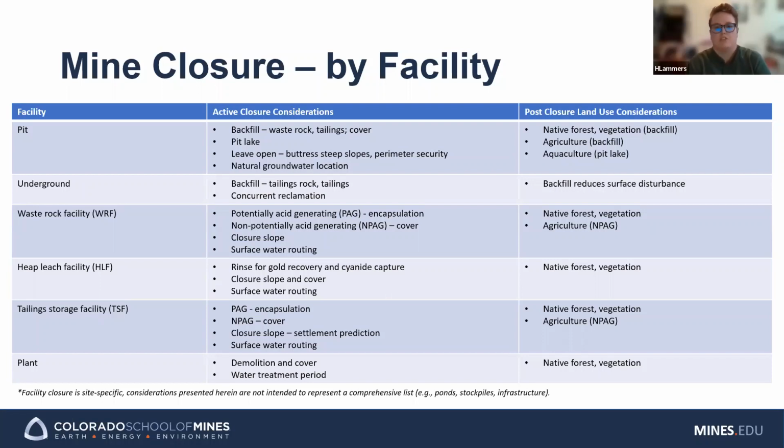Some of the post-closure land uses depend, again, on what those active closure plans are. If there's backfill, could you plant a native forest or vegetation? Are you going to use it as agriculture? Or, depending on the pit lake geochemistry, can you use it as aquaculture?